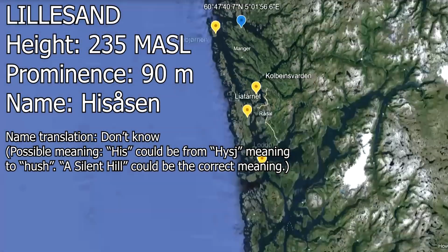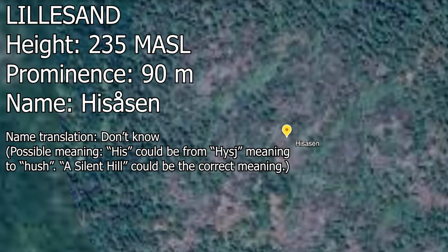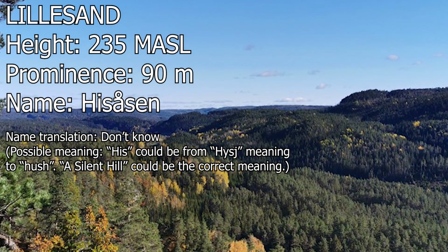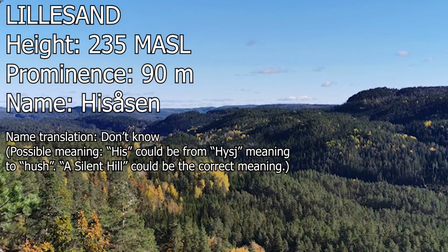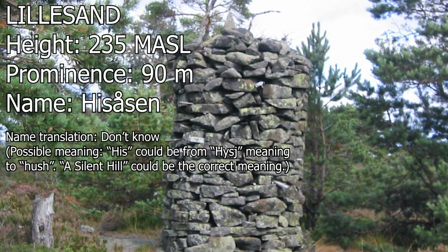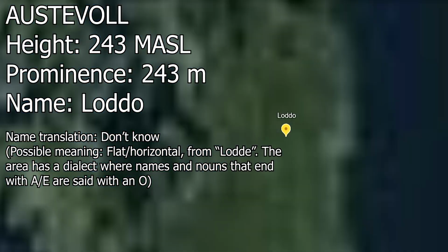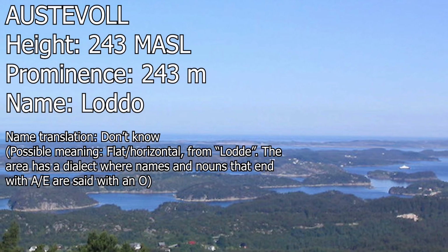The first high point on this list in southern Norway is Hisåsen, the tallest point in Lillesand at 235 meters. This high point can be reached by walking up a road and then a marked trail, and on the summit lies a big cairn. The highest point in Austevoll municipality is on the 243 meter tall peak called Loddo.